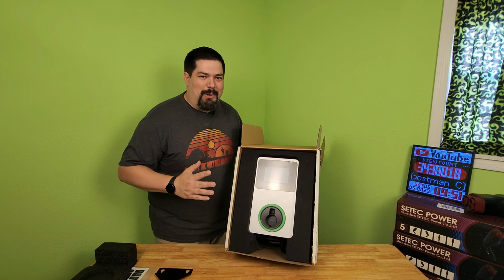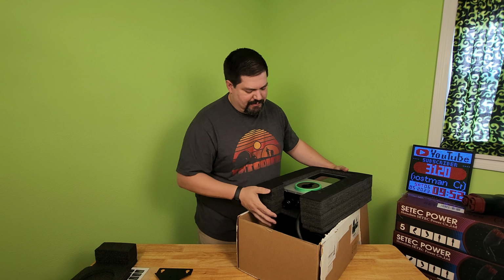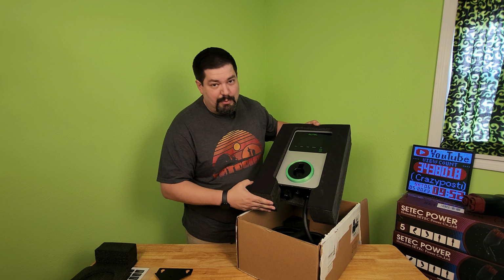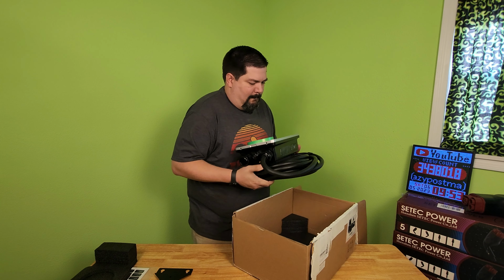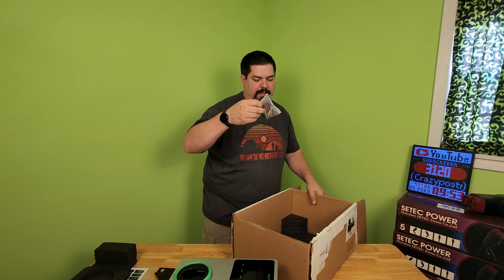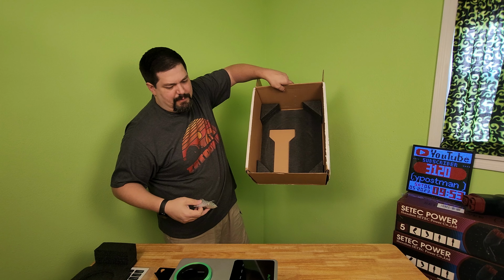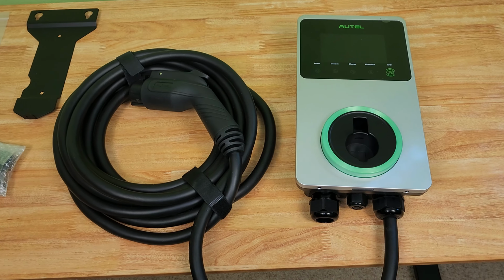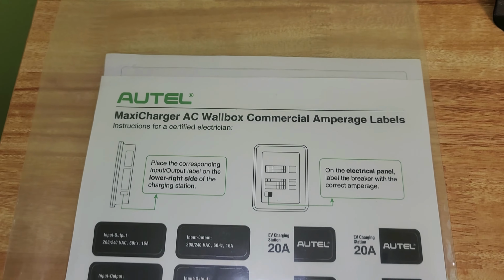Let's go ahead with the unboxing here. This is very well packed. If you see here, it's all in its own little foam, nicely put together. All right. We do have some mounting hardware in the bottom, and then that's it for the box here. So let's just come in here handheld and look at things a little closer before I go out and install it. So here is the instructions that came with it.